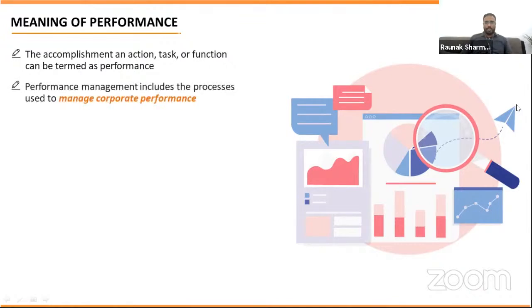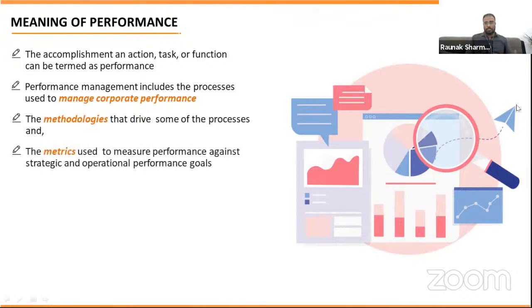Next, performance management includes the process used to manage corporate performance. Corporate performance means all the departments working in sync to achieve the common goal. And that is called managing corporate performance, for which we need to look into individual performance. Only then it could be clubbed and called teamwork. The next is the methodologies that drive some of the processes and the metrics used to measure performance against strategic and operational performance goals.